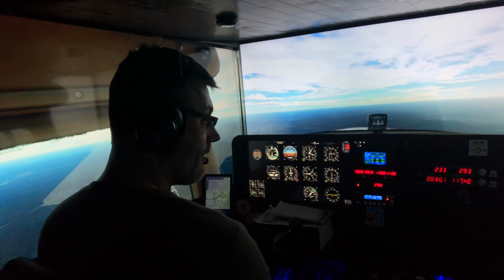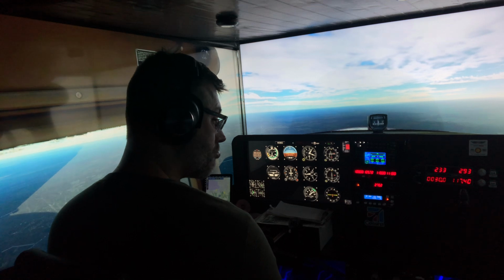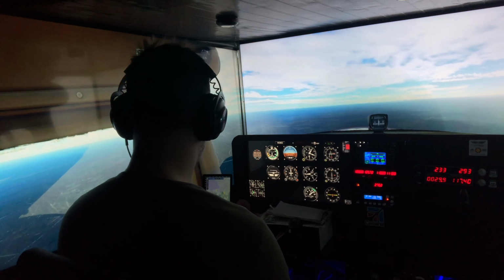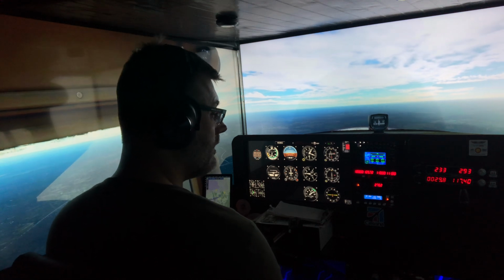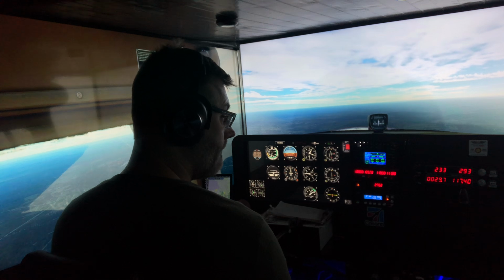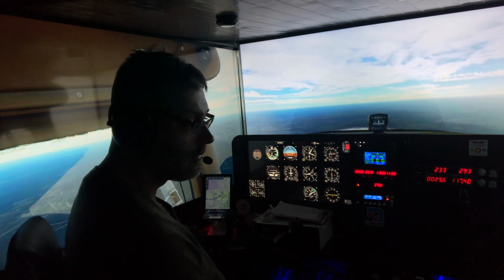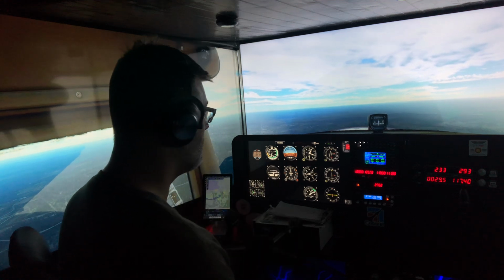One of the problems I'm having right now, I just realized visually, with global forest and with auto ortho, everything is too green for this time of year. All the leaves are off the trees and dead. Everything is just pretty much brown.